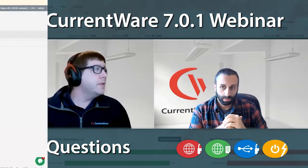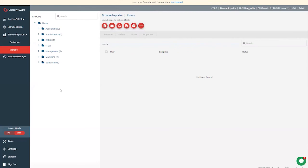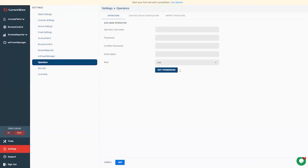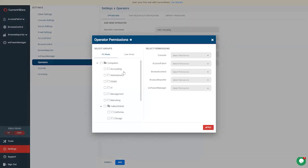All right. So if you come into the settings and the operators, you can come in here and edit permissions. So here I have a user account. Say I'm Mike, the manager of the marketing team. I give myself a password, edit permissions, and then I do have a marketing group. So I'm just giving myself, Mike, the ability to see only my users and computers that are within the marketing group. Here, maybe I want to be able to do everything in the console with that group, but within BrowseReporter, I can only run reports. Something along those lines allows you to granularly set permissions on specific users that you don't want to have full admin rights.